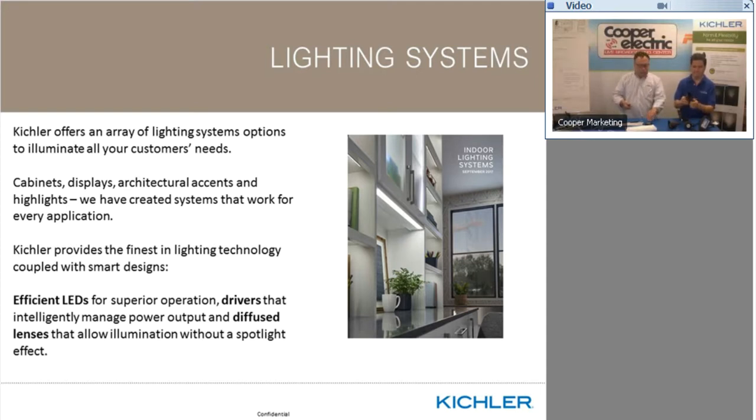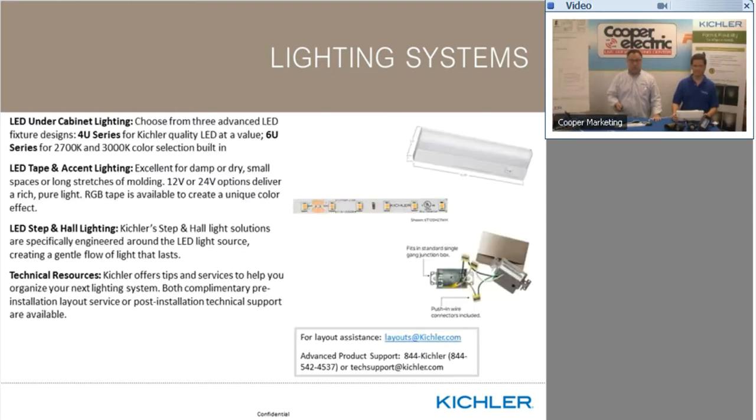We also do cabinet lighting, where we're discontinuing our xenon under cabinet offering of 12 and 120 volt, because there's just not a demand for it anymore. Yet you still do have some in stock, and you're more than welcome to sell them. Everything's going LED. We just lowered the pricing to Cooper for the LED under cabinet lights, where I got to tell you, it's less expensive than the xenon product was, so a real advantage for you.